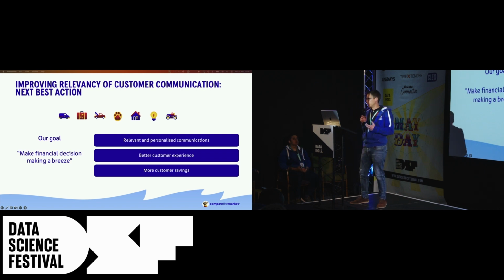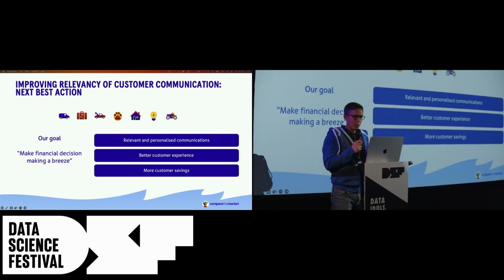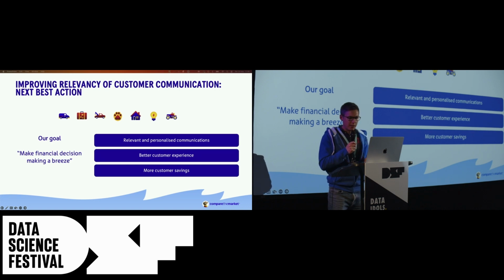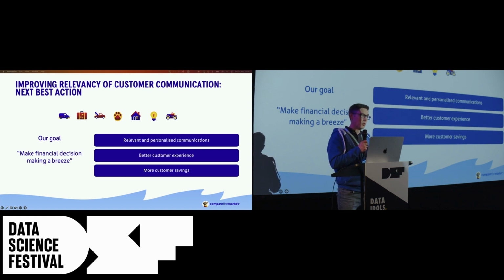It also enables us to recommend products that a customer might not have thought about purchasing through Compare the Market before, with the benefit to the customer that it's normally the case they switch provider for a product they already own, such as car insurance, thus saving money. And all of that really helps to achieve Compare the Market's goal of trying to make financial decision-making more of a breeze.